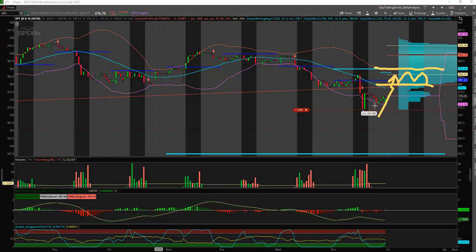And depending on internals, that may be a great time to kind of re-up on your shorts. If you haven't taken advantage of this lovely sell side activity, this would be the time to jump in if internals are diverging from the price action.